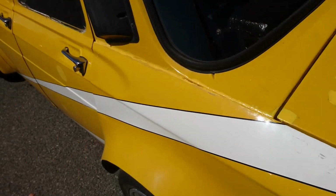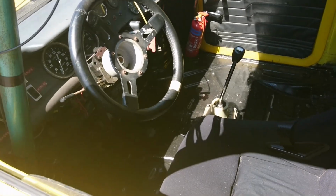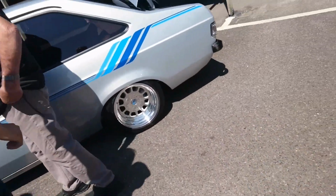Rear engine, of course, in one of these. Look at that. It's pretty nippy. Another Mark II Escort. We've seen lots of these this weekend.